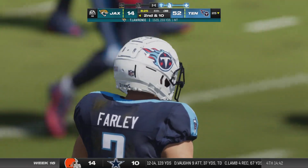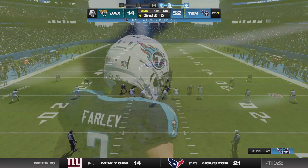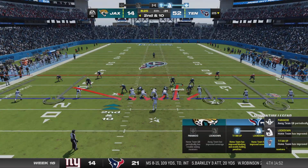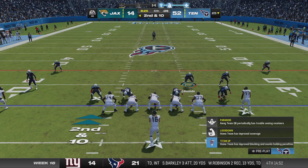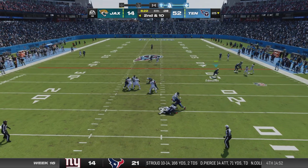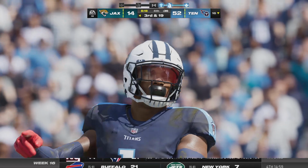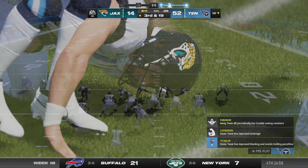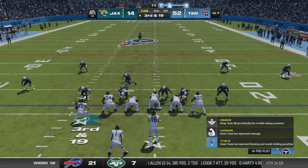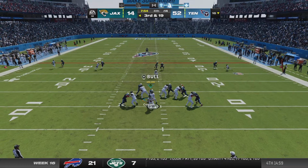Now, meanwhile, a pass that should have been intercepted, but it winds up falling incomplete. An incomplete pass leads to 2nd and 10 from the 25. Now Lawrence to throw. Pressure comes, and the Titans able to bring him down. They dial up the corner blitz that time, and it delivers to the tune of a 9-yard loss. Now on 3rd and long, they'll look to throw.